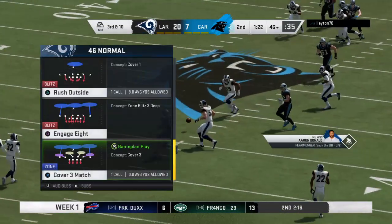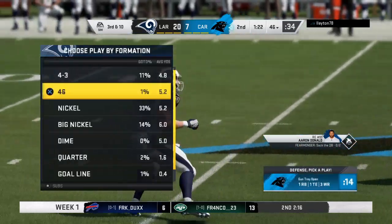Now, meanwhile, here's a second down throw that's knocked away and incomplete.